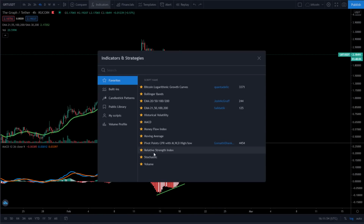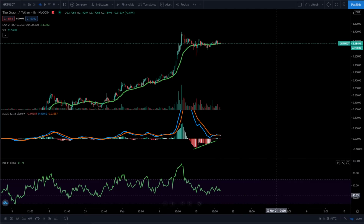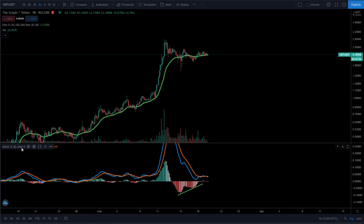But before we do that, let's take a look at our RSI. We're not overbought at all. We're sitting right in the middle, and it is time for a pump. It is time for GRT to shine. It is time for it to shine.